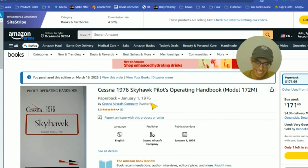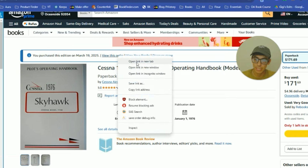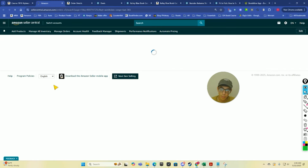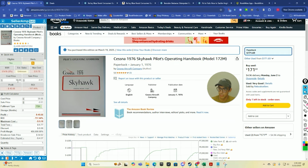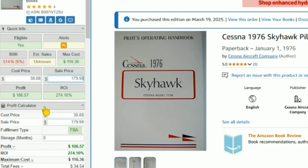And actually what inspired that is this book right here. This book, Cessna 1976 Skyhawk. You can see that I did buy this on March 19th. You can see the total there was $38.88. And if I scroll down to the order page here on SellerAmp, you can actually see that I just sold this 5 hours ago for $179.99.